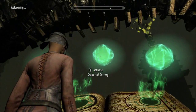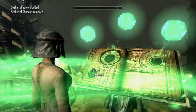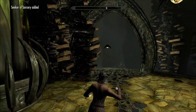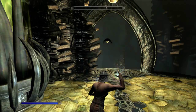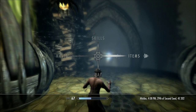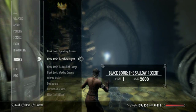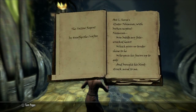Seeker of Sorcery, accept. Let's pop out our candlelight to make sure we don't bring back with us the effect of our health being drained in the darkness. Sallow Regent, back to the house in Ravenrock.